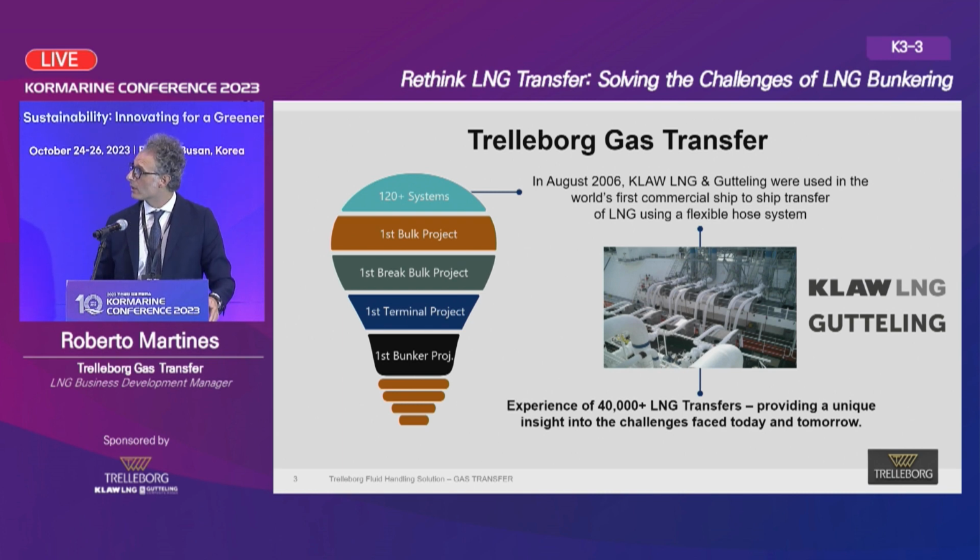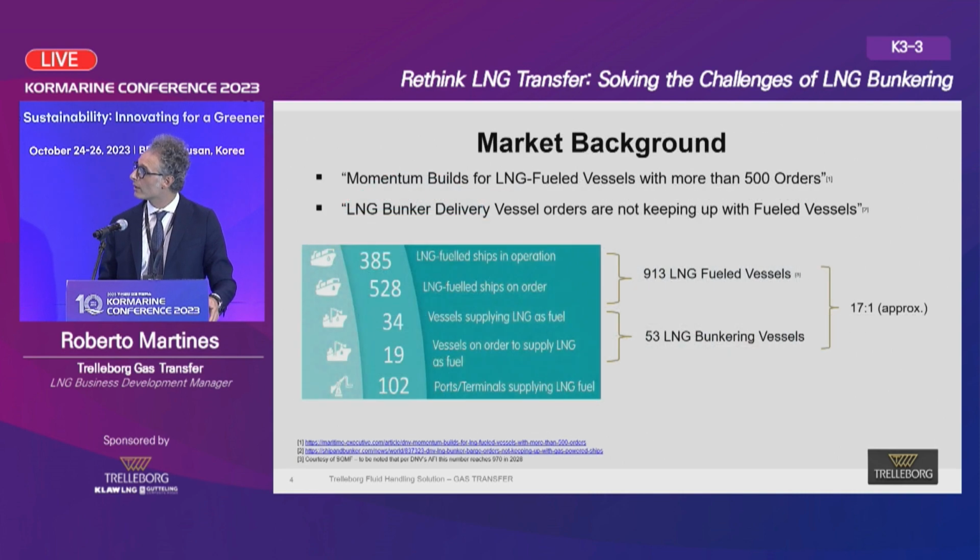Let's dig a bit into the market background. Let's start with a couple of quotes that we like to share. You see the sources down on the left side. Momentum builds for LNG fuel vessels with more than 500 orders. LNG bunker delivery vessel orders are not keeping up with fuel vessels. These are two very interesting statements that we've been able to find on the news.